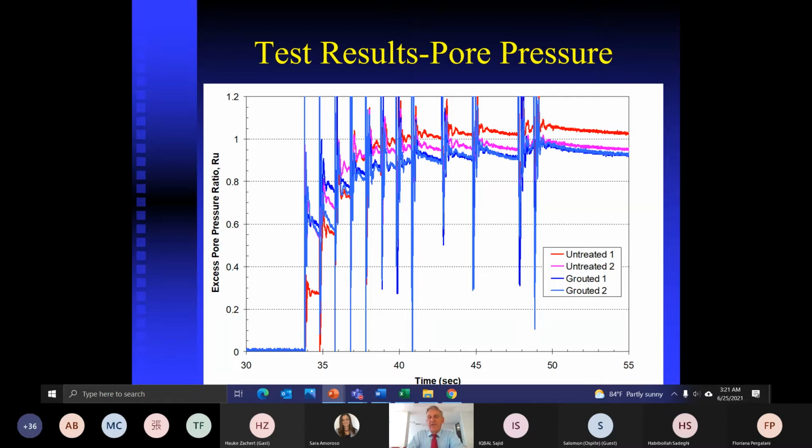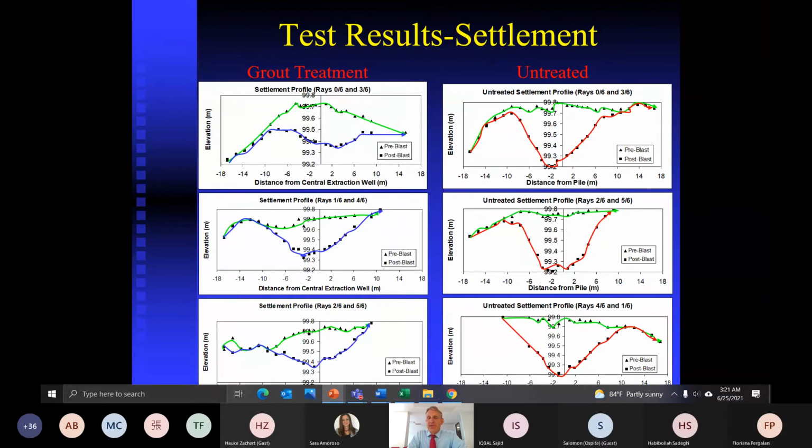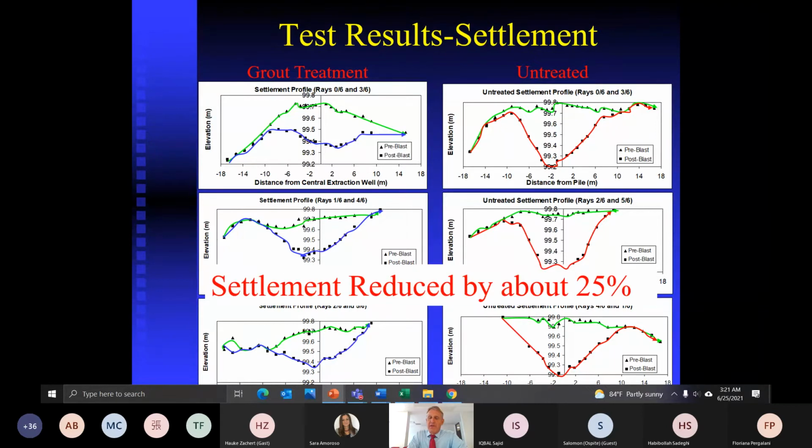But the performance of the two layers was completely different, because in the zone treated with nanosilica particles, we turned the soil into more of a cohesive material, so the generation of pore pressures didn't reduce the strength. And as we compare the treatment with grout and the treatment that's ungrouted, we're seeing settlement on average reduced by about 25%. So that's consistent with the treated zone that we'd grouted, which is also about 25%.